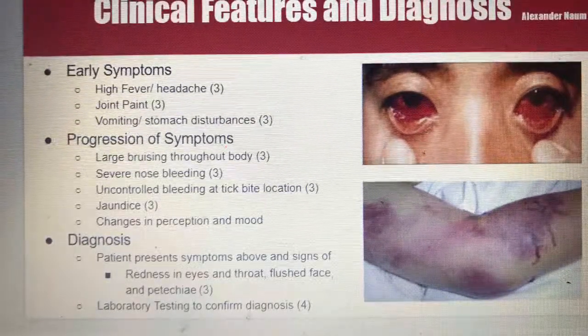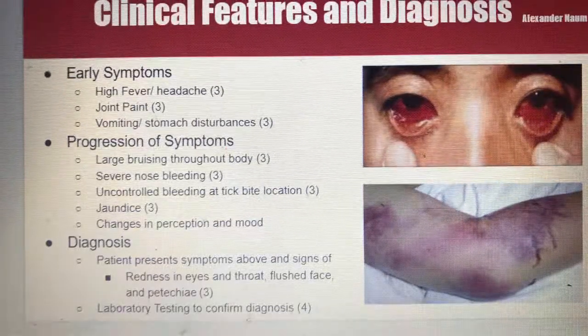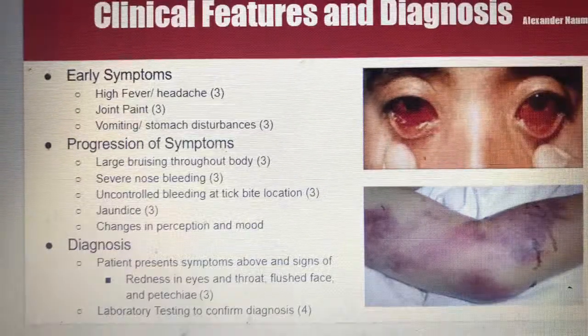large bruising throughout the body, severe nosebleeding, uncontrolled bleeding at the tick bite location, jaundice, and changes in perception and mood.